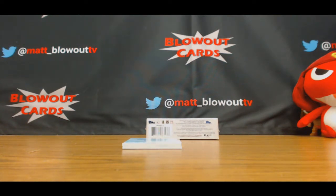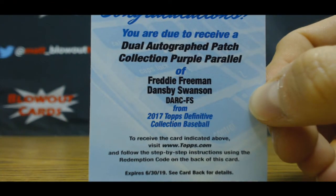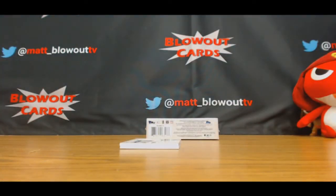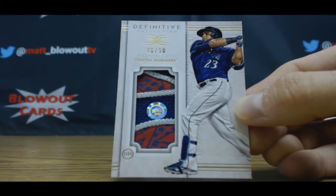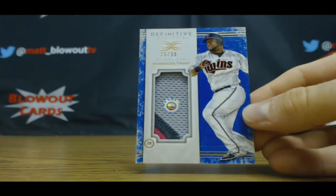All right, then we got a redemption. Another dual. Autographed dual patch purple parallel. Atlanta Braves, Freddie Freeman, Dansby Swanson. Then we've got numbered 46 of 50, Nelson Cruz. It's a cool looking patch. 46 of 50. And second patch is 15 of 30, Miguel Sano. Three color.